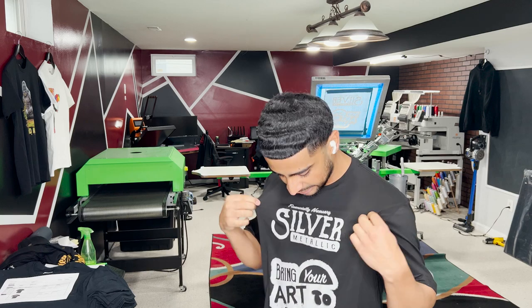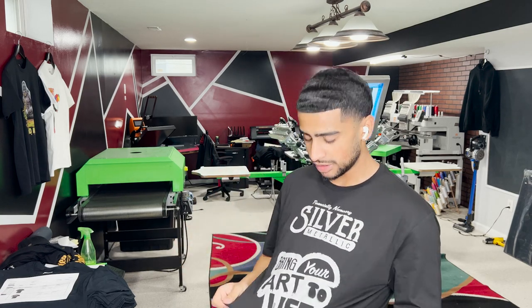Everybody, huge shout out to Ryonet for sending this out so I could try it out and show you guys what this is all about and all their new specialty inks that they came out with. This was a silver metallic. As you can see on camera, it looks more white, but in person it's more silver. I don't know why the camera has a little bit of struggle trying to figure out what it is. And stretch test passes, everything looks good.